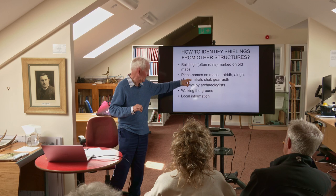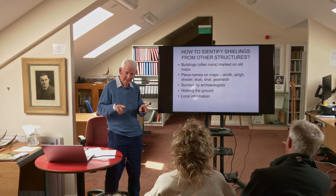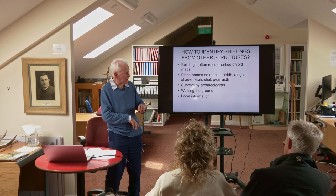Ari is the most common Gaelic word for a shieling, but there's also what has become, in English, shadda, which derives from the Norse word setr, setta, which you get in Shetland a lot. But in Gaelic the setta has been transformed into shiada, as in the place name in Ness, S-I-A-D-A-R, shiada, which is then anglicized to shadda.